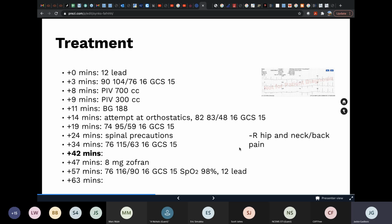I believe, it's not documented, but I would imagine that with those vital signs, I sat him back down. They checked another set of vital signs about 5 minutes after the orthostatic attempt, noted to still be not tachycardic at a rate of 74, blood pressure improved at 95/59, 16 for respirations, and normal mentation. Because of his previous injury 2 weeks ago, he had some neck and back pain, so he was placed in spinal precautions. He also complained of right hip pain on that exam.